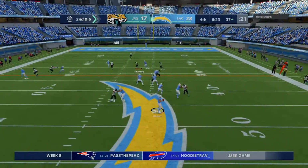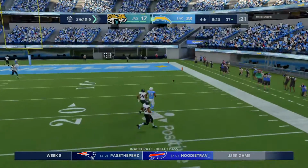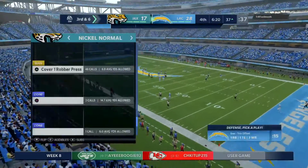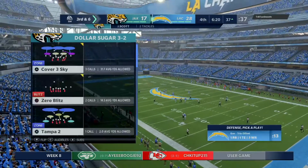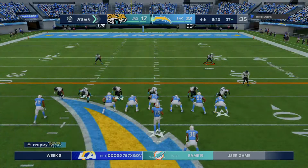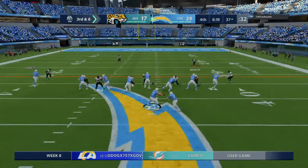A play fake, and now Herbert to throw. His throw incomplete. A lot of times it's that first read that you have. Maybe you get it in pre-snap, and he locked in on his target, but he was covered quite well, and that one's incomplete. The Chargers on 3rd down, 0 for 3 to this point. They could use a conversion.